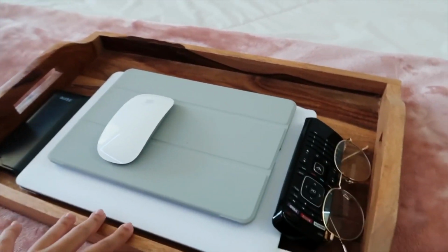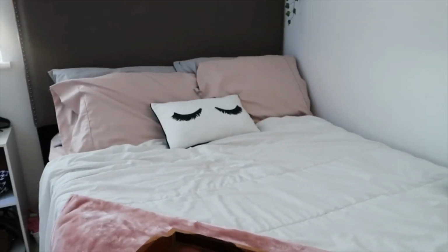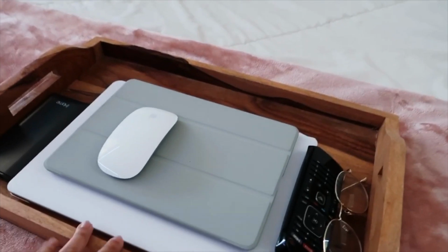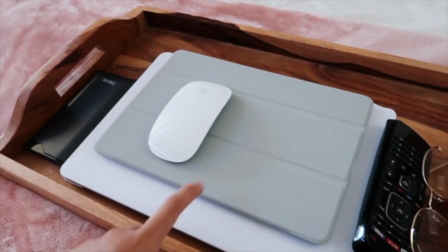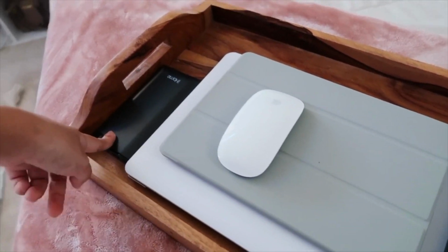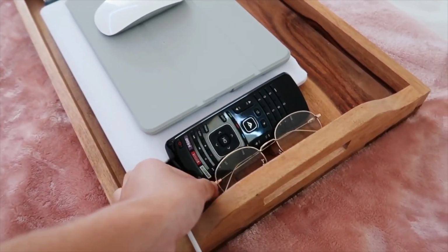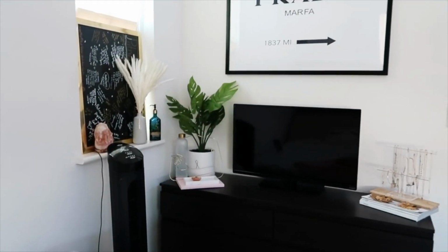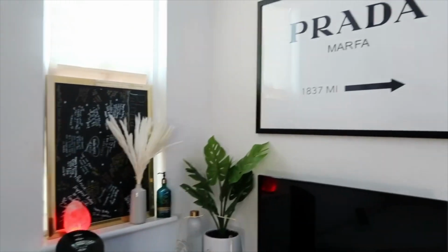And I have this tray on my bed. It kind of acts like my nightstand since I don't have the space for it, so I thought I would use this tray from TJ Maxx. So I have my laptop, my iPad, this mouse, a portable charger, I have my TV remote, and these blue light glasses. Across my bed I have my dresser and my TV and all of these super cute decor, but we're gonna start off right here.